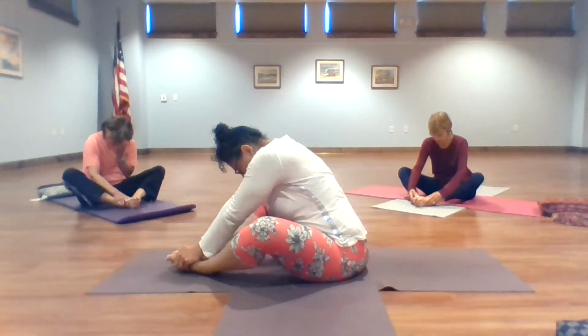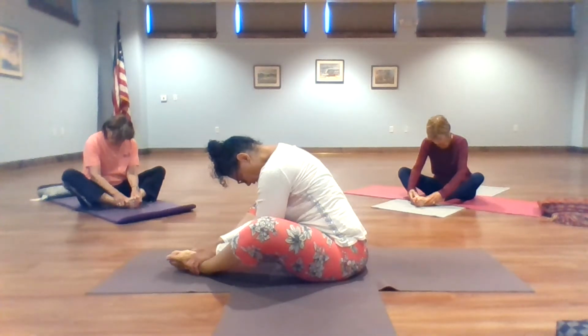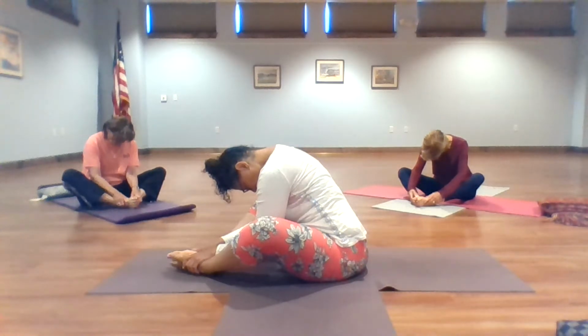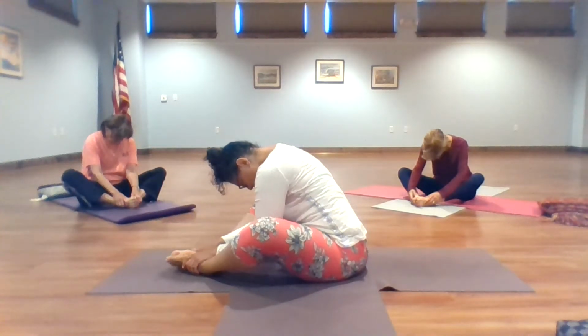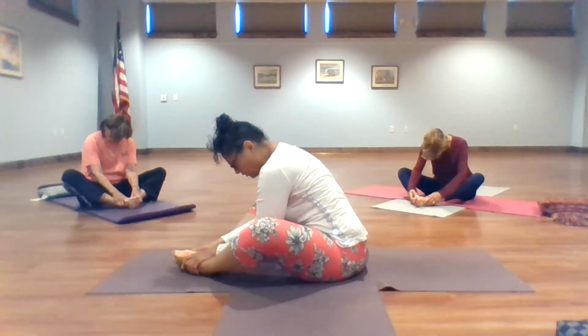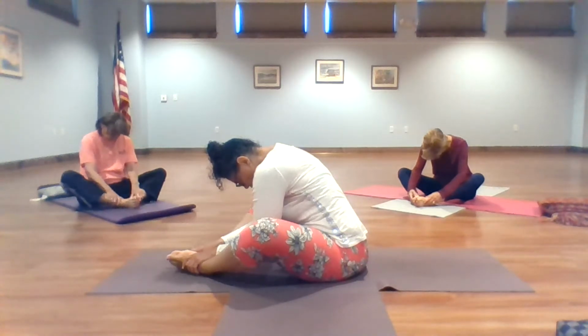Relaxing and breathing, letting some breath come into the back space, the shoulders. Let the weight of the head go. Draw into your belly button a little bit. Sometimes stabilizing deep in those internal abdominal muscles helps initiate a little stretch through your back.